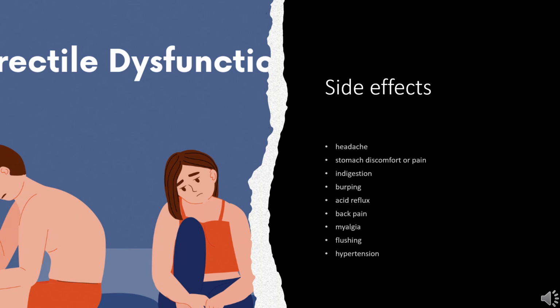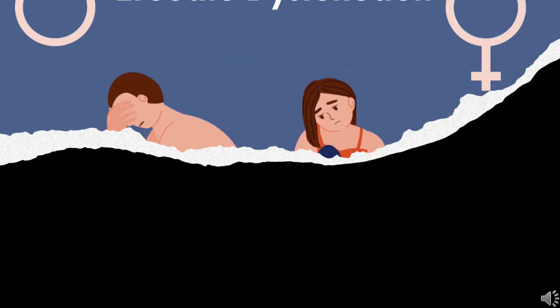Side effects. The most common potential side effects when using Tadalafil are headache, stomach discomfort or pain, indigestion, burping, acid reflux, back pain, myalgia, pain in limbs and extremities, flushing, hypertension, or uncommonly hypotension, and stuffy or runny nose. Also common are dizziness, peripheral edema, fatigue, and urinary or respiratory tract infection. Both diarrhea and constipation have been reported.